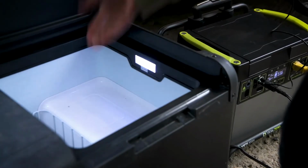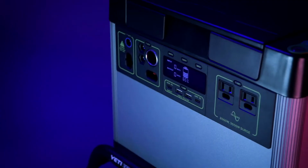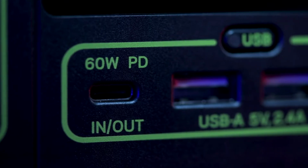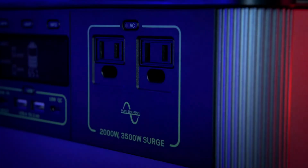But this power station is versatile enough to go well beyond just recharging other devices. It also happens to be capable of powering appliances such as a microwave for up to 3 hours, a mini refrigerator for up to 87 hours, or a full-size fridge for 55 hours.